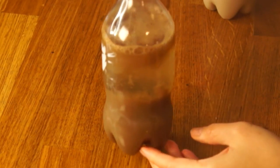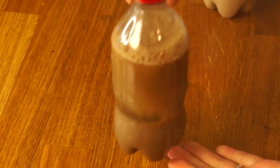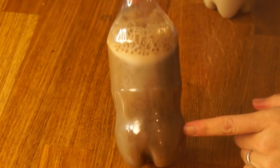This time I only added about a teaspoon of milk to Coke, and as you can see, it has separated into a kind of gross mixture. But as I move this bottle around, it wants to remix. So I'm gonna quickly give this a drink. Whoa. When I open it, it puts everything back into solution. See, it's remixed. Oh well.